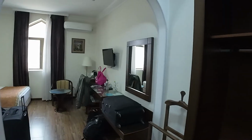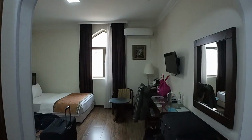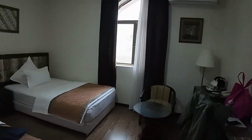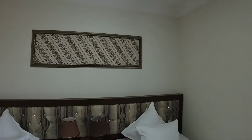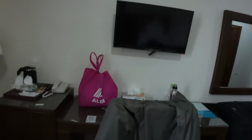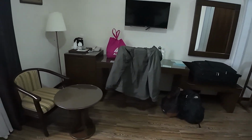And the hotel is only 6 years old, I said. But it's maintained really well. It's very clean. Here's the bedroom area. Nice ceilings. TV, writing desk.